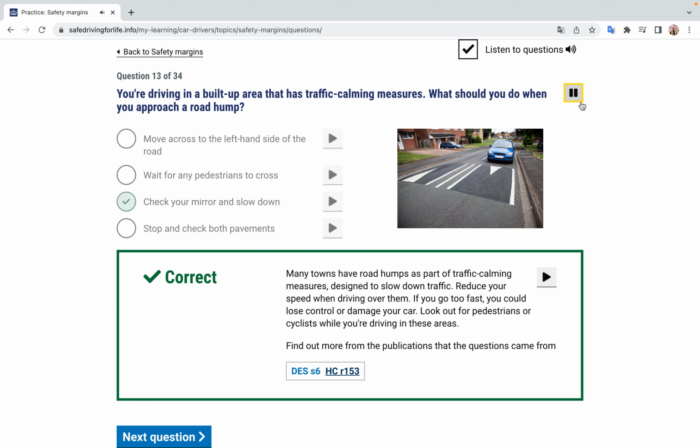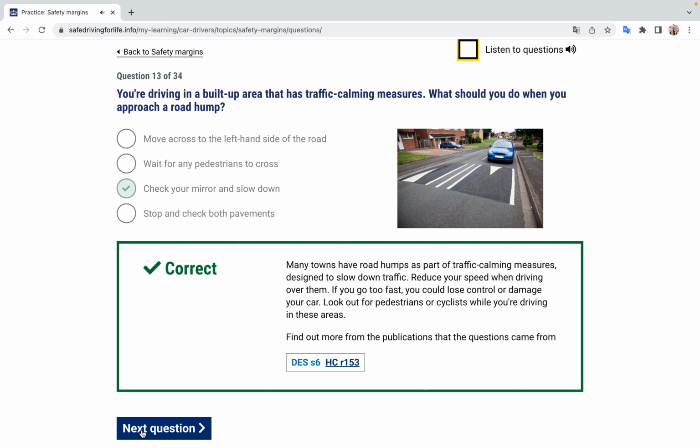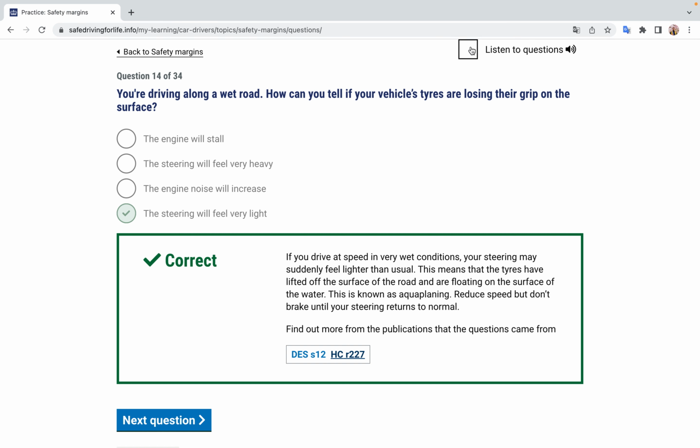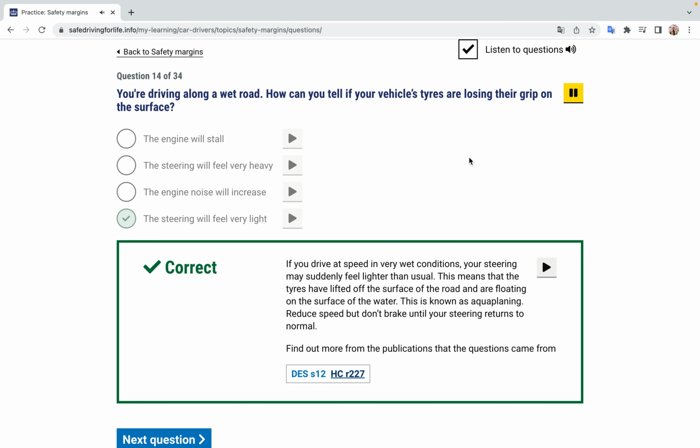You're driving in a built-up area that has traffic calming measures. What should you do when you approach a road hump? Check your mirror and slow down. You're driving along a wet road. How can you tell if your vehicle's tires are losing their grip on the surface? The steering will feel very light.